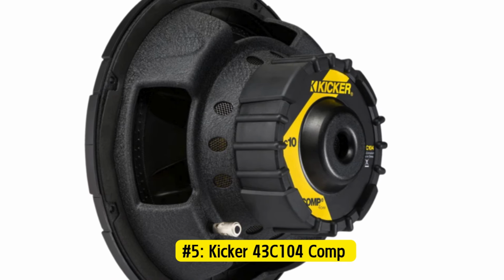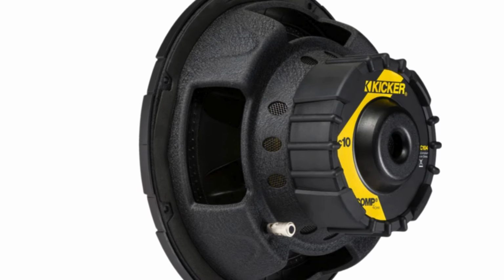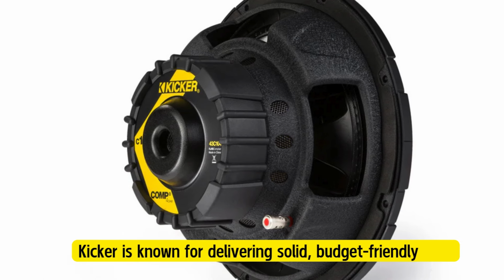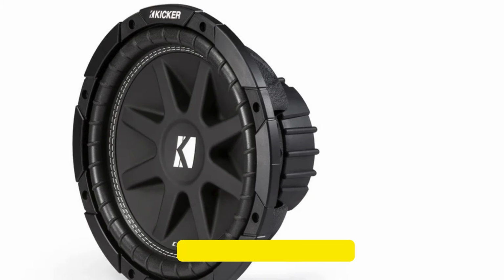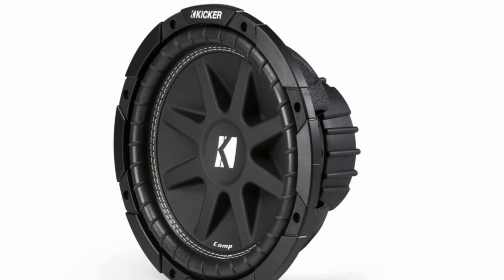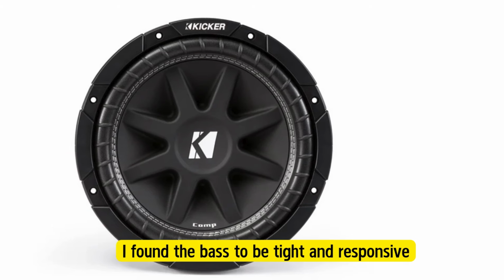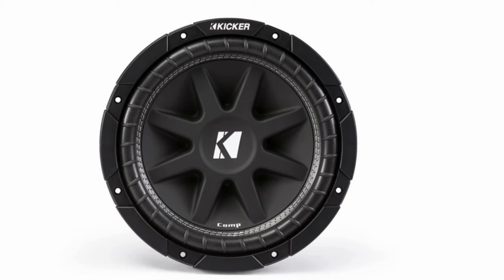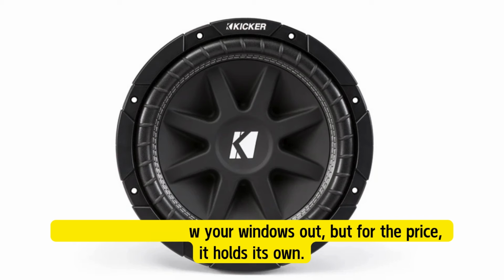Let's get into it. Number 5, Kicker 43C104 Comp. Kicking things off at number 5, we've got the Kicker 43C104. Now, Kicker is known for delivering solid, budget-friendly subs, and this one fits that mold perfectly. With 300 watts of peak power, this sub definitely adds some punch to your sound system. I found the bass to be tight and responsive, making it great for genres like rock, pop, and even jazz. It's not going to blow your windows out, but for the price, it holds its own.